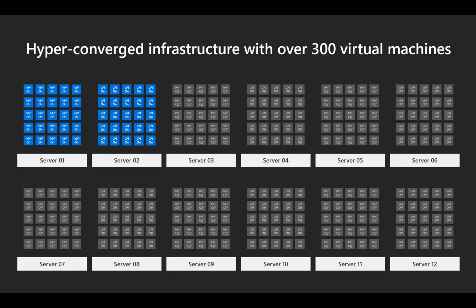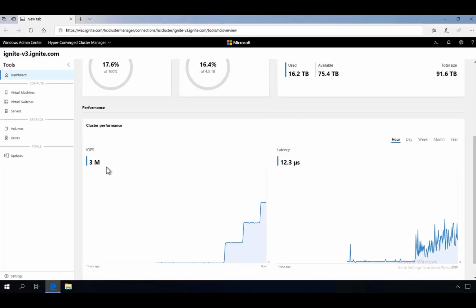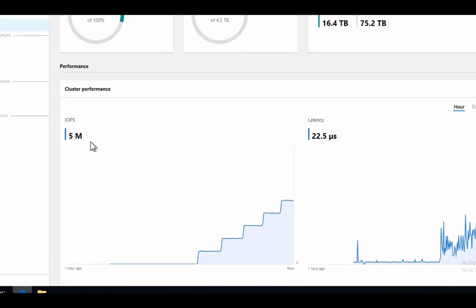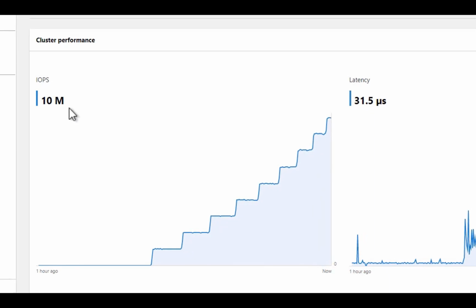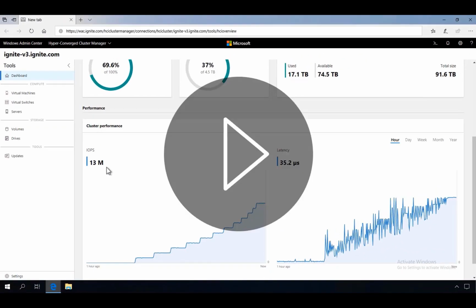So, instead of just turning on one after another, let's go ahead and turn them all on and see what we have. So turn all the VMs on. Come back here to Windows Admin Center. Things start running. 4 million, 5 million, just keeps increasing. 6, 7, 8, still going. Big milestone, 10 million, 11 million, and finally 13 million.